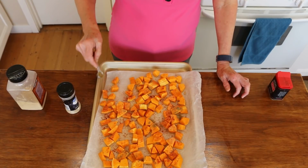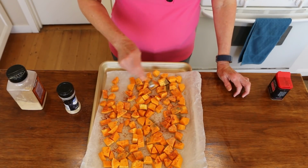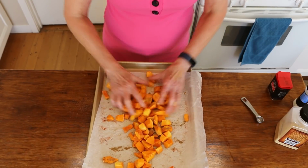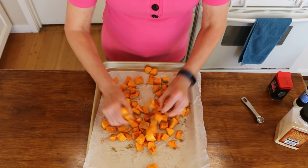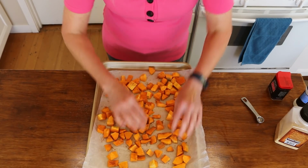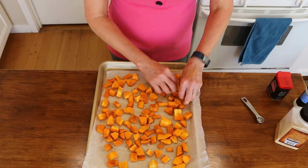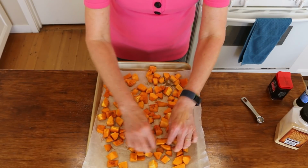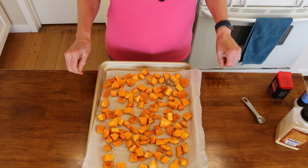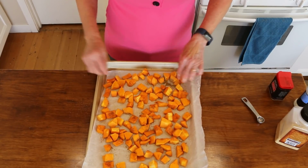So this is about a half a teaspoon, and the others I just eyeballed. And then just toss it around with your hands, get it all over. And just make sure it's in a single layer so they all cook evenly. And you don't need oil because see, the seasonings stick just fine to this. So this is going to go into a 400-degree oven for 20 to 30 minutes till they're tender. I will check them after 20, and in they go.